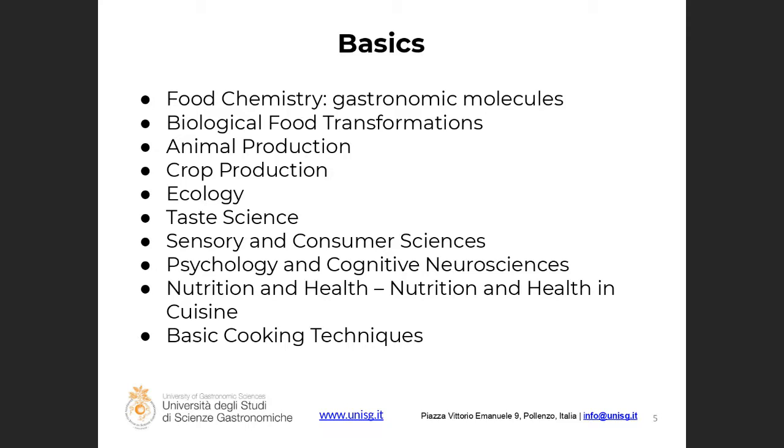And then something about nutrition and health, because it's no longer optional that cuisine has to be a tool for health, because it could be a wonderful tool for health, or it could also be a slow tool to make people unhealthy. And this is both from the theoretical part, but also we invite somebody with experience in cuisine where these aspects about nutrition are considered. And then, as you will see at the end, there will also be basics about cooking techniques, especially for people who do not have skills. And as I was saying, all these basics cover about 170 hours.